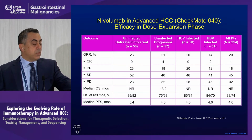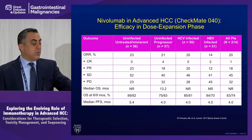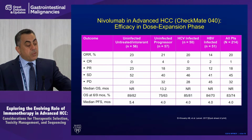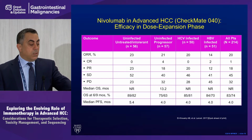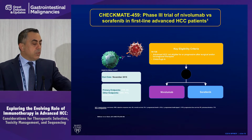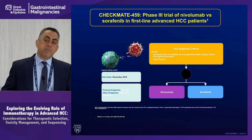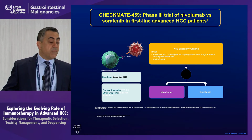Now again, the responses tend to be less durable than what we see with the occasional patient with HCC exposed to an immune agent that actually responds. The median PFS, as you see, is pretty much in line with all other studies, which essentially means that, at least historically, this would not perform any better than any tyrosine kinase inhibitor on hand. It's being proposed that mostly those patients at the tail are driving most of the benefit, about 10 to 20% of the patients. So this led to the CheckMate 459 study, comparing nivolumab to sorafenib.